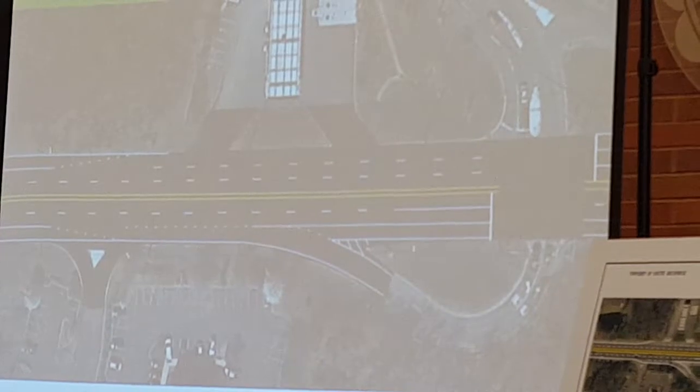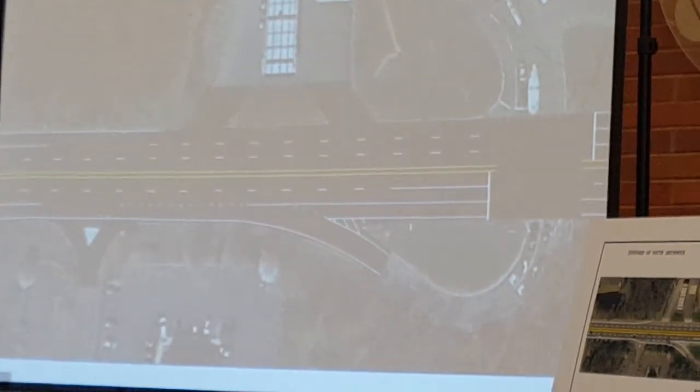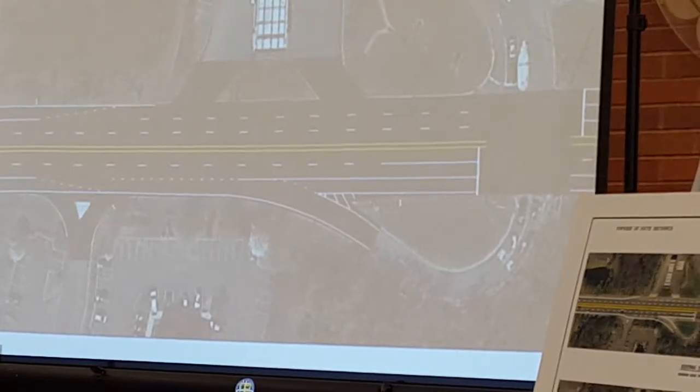So in our proposed condition, you see the striping's changed a little bit. You'll see a lot more dashed striping, which is sort of the preferred treatment for temporary shoulder projects. Again, it's probably a lot easier to see on the board up here.